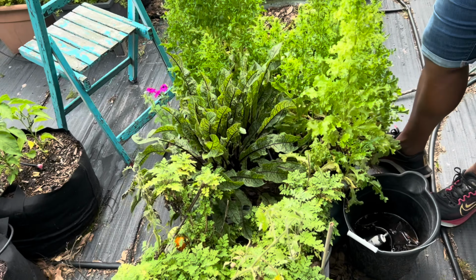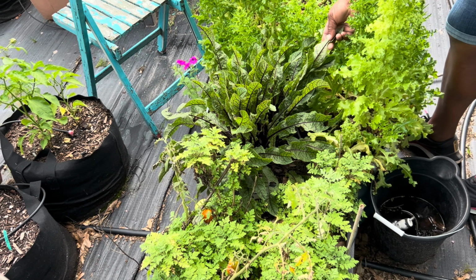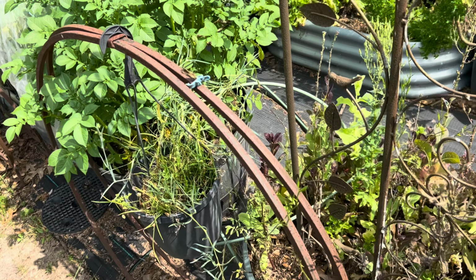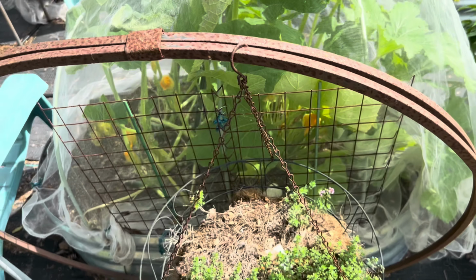Oh, and what kind is this, sorrel? That is red vein sorrel. Yeah, it's pretty. Beautiful. It's perennial, I believe. At least it is up north. Potatoes looking good. A lot of tomatoes to taste. Squash under the netting. Lemon squash, lemon drop.